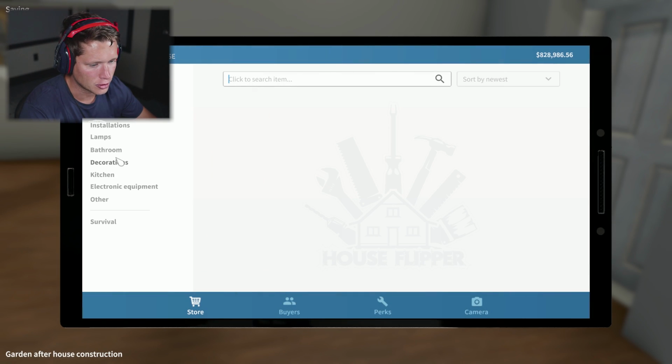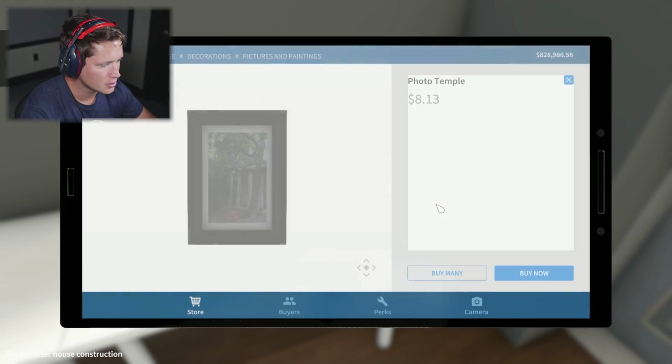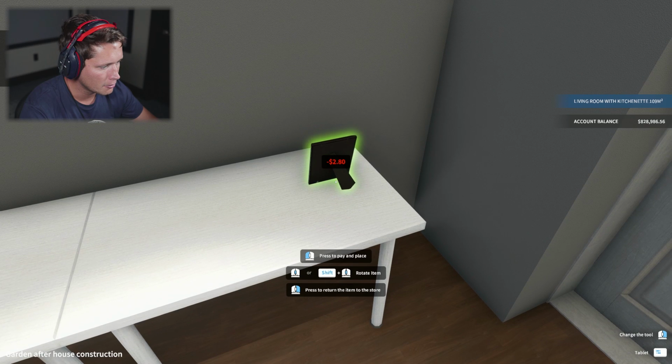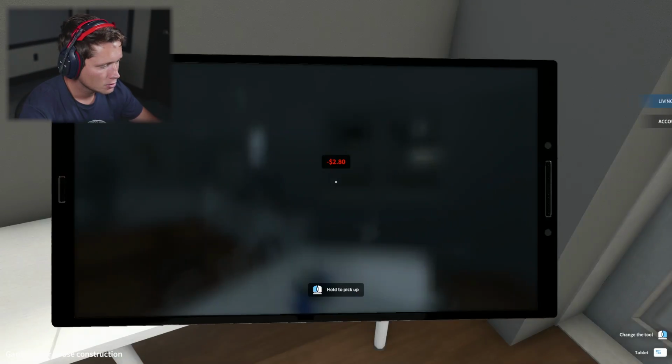I think we're gonna have to go for some pictures. Ooh, oh, I've got an idea. I've got a really good idea. Oh, that's a hanging picture. I've got a really good idea. I'm gonna reuse some of the pictures that we had before, I guess, just because there aren't many options. You should be able to do custom photos. So we're gonna do that.